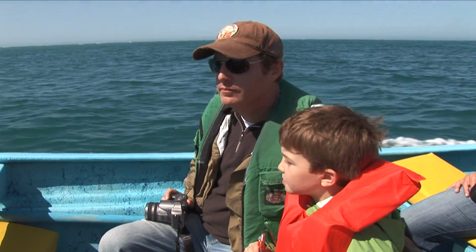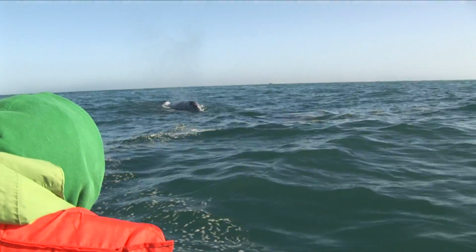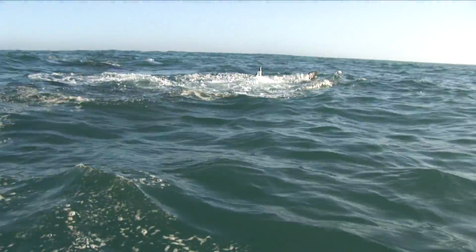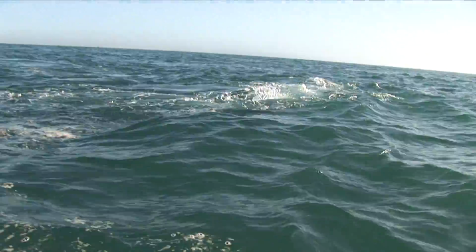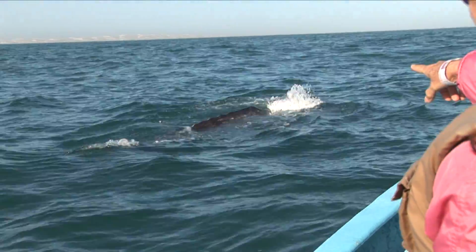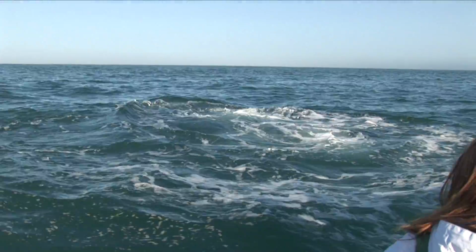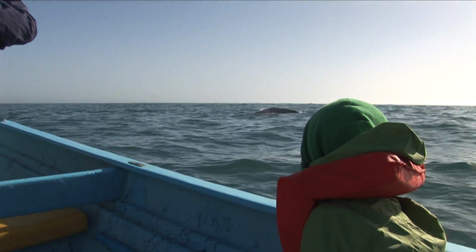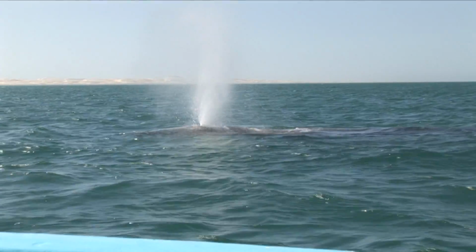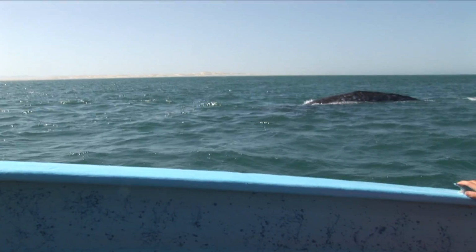And then we speed out into the lagoon, and soon enough, we get our first visitors. Oh my God! Under the boat, it's coming on the other side. Oh, look at that! There it is, there it is. Whoa, guys, look at that. You see that? That's awesome. Oh, he's doing the tail.